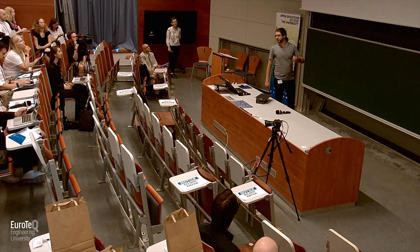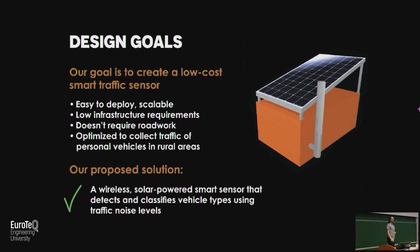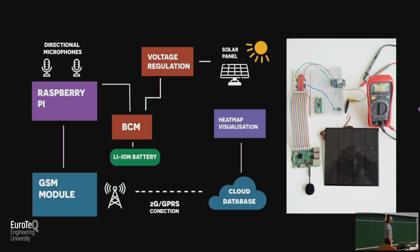Our proposed solution is a wireless, solar-powered smart sensor that detects and classifies vehicle types using traffic noise levels. Here's a quick overview of how the hardware that we eventually built into a prototype looks. The core of it is a Raspberry Pi, which is a microprocessor connected to stereo microphones, a solar panel for power, and a GSM module for a data connection to be able to send data back to a cloud database.